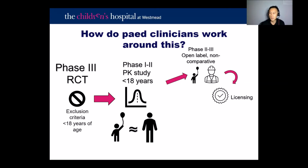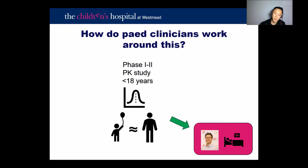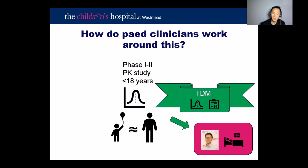And then they send this to our licensing agencies, and then it comes to me to use for my patient at the bedside. Sometimes these PK studies might have secondary efficacy and safety endpoints that are good enough for FDA or TGA approval. But as you can imagine, this takes years, up to 10 years, to reach me at the bedside. So what we do to work around this is that we have to use these quite low quality types of evidence literature to use in our patients. So we use these studies, but as a good quality assurance measure, we use therapeutic drug monitoring.